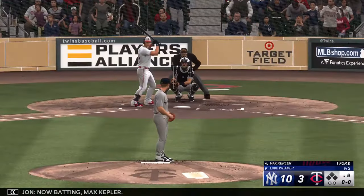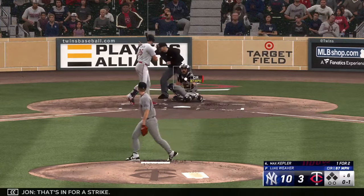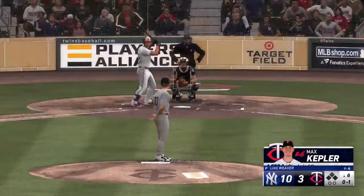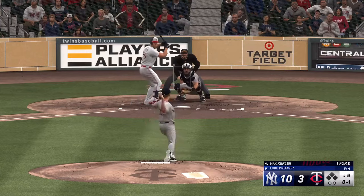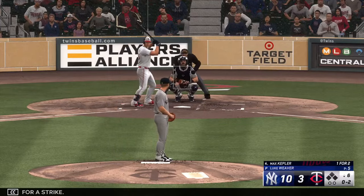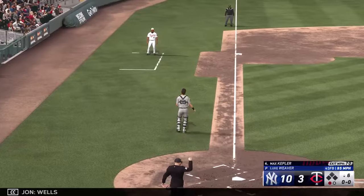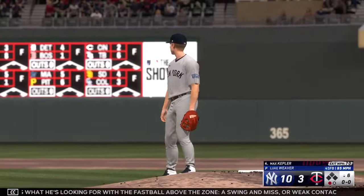Now batting Max Kepler. That's in for a strike. For a strike. 0-2. Swing and a ball popped up. Wells hauls it in, and there's one away. Oh, that's what he's looking for with the fastball above the zone. A swing and miss or weak contact.